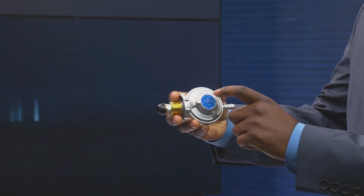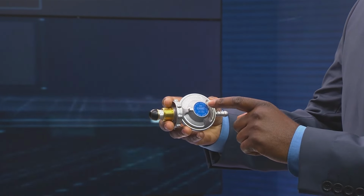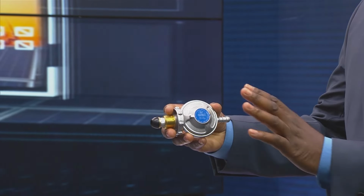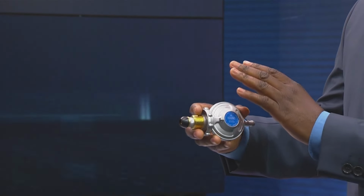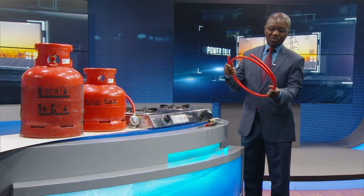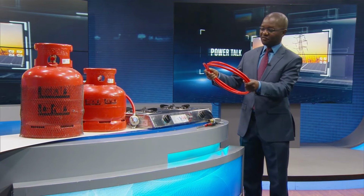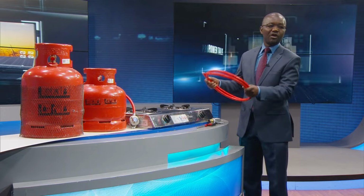This is what we call a bullnose regulator. It regulates the flow of gas, and it is preset. You don't need even to adjust it. Once you connect it, the adjustments have already been done. And this is what we call the hose. This hose is the one which connects from a stove to a cylinder, if you want to use a two-plate stove or a one-plate stove.